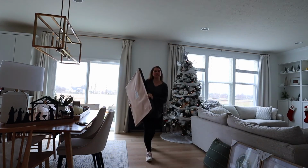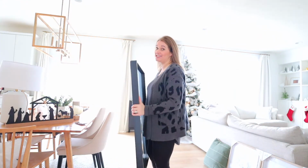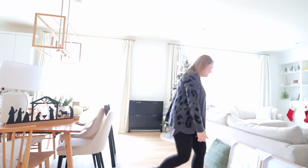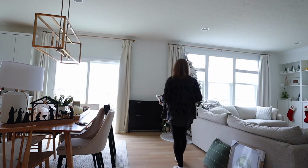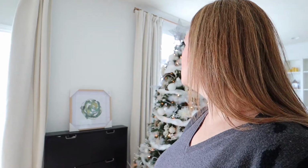Too happy because this is the second print that I've had in that area in the past less than a year, and now I'm going to change it again. So I know I have some nail holes to fill, but oh well. Alright, so let's see if these will look good here. I'm not sure. It's a little small, but I don't need something big there. I think the tree is throwing me off.